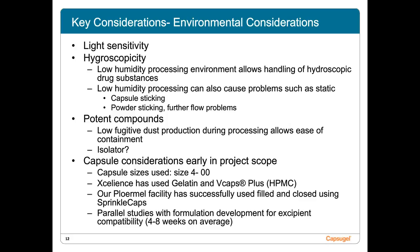Some of the other aspects in consideration are the capsule sizes. As you can see, we operate the instruments, the 120S and the 600S, with capsule sizes from size 4 all the way up to size 00. We have currently used gelatin and VCAP Plus capsules here, and as mentioned in the next bullet point, our Primmel facility has successfully filled and closed using sprinkle caps as well.